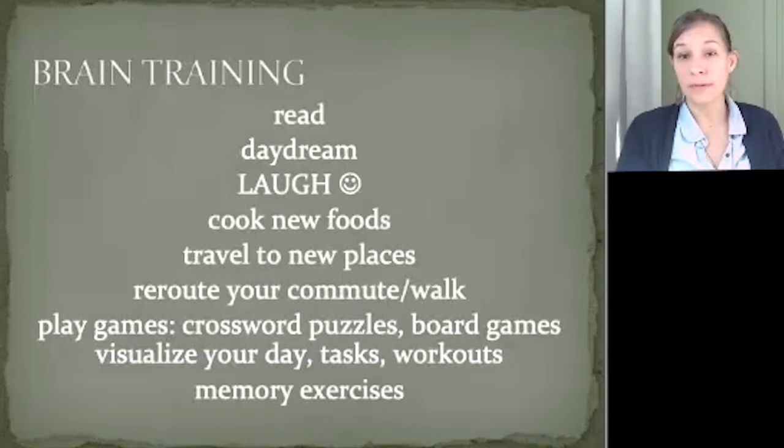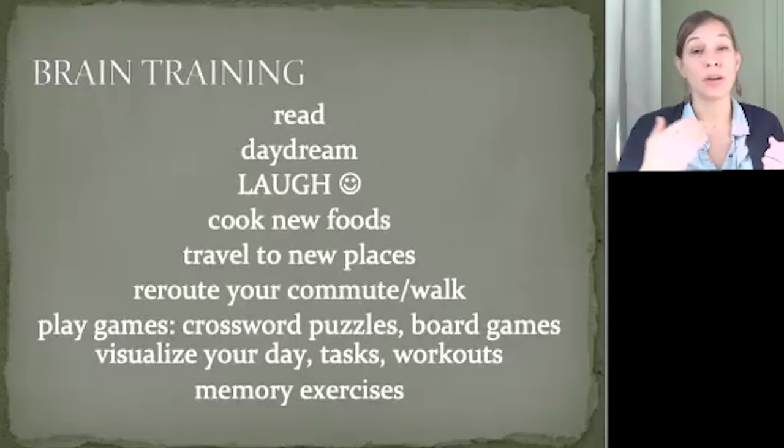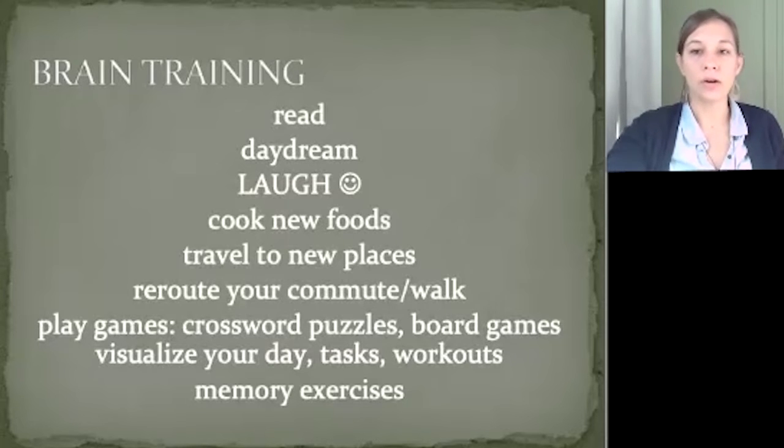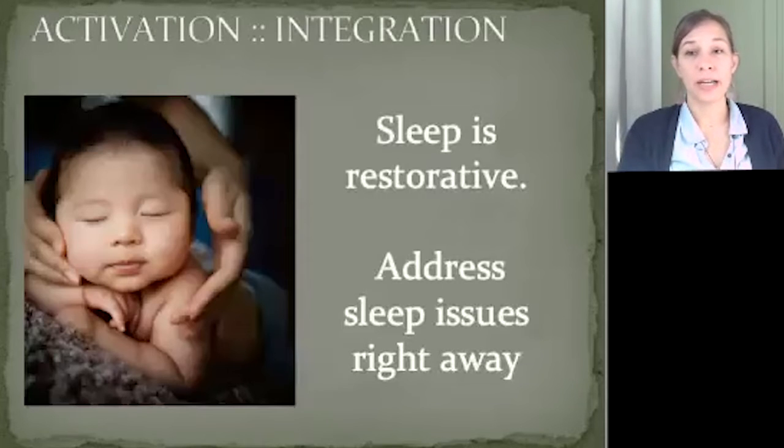Traveling is great for brain training, and hopefully this will be available again soon. You can play board games with the family. If word recall is hard, try something like Scrabble or Scattergories. There are many online apps like Lumosity and BrainHQ that help discover and strengthen weaker areas of the brain. All of these are great habits and hobbies to add to your life.